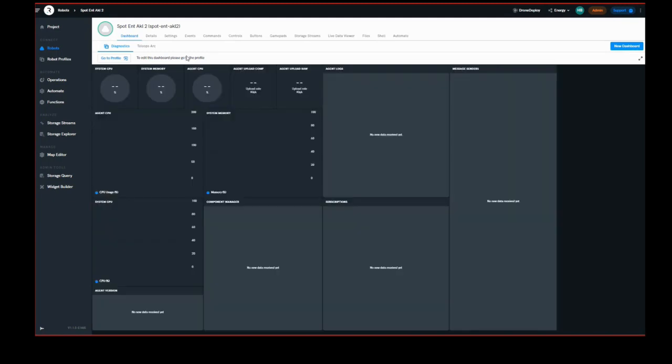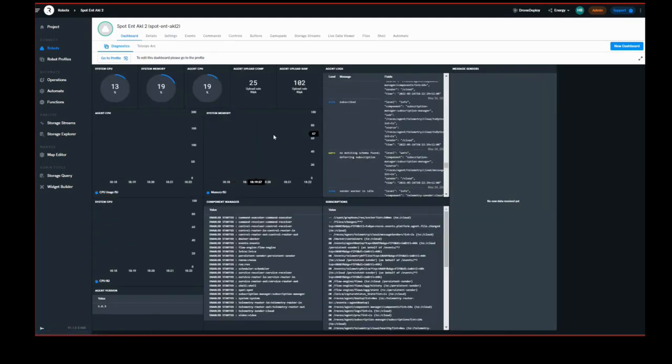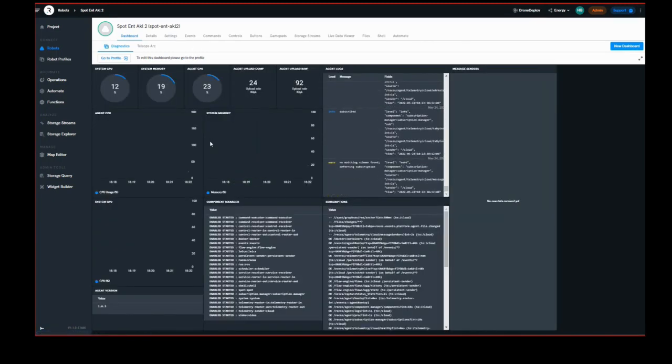It does look quite complicated at first, but this is a dashboard that's just diagnostics, and those tentacles I spoke about that are going into the robots, this is all our telemetry coming back from the robot in real time. So we can see how much of the CPU our agent is using, because obviously our agent's a piece of software that sits on that computer on the back. Obviously, we can make graphs out of it.